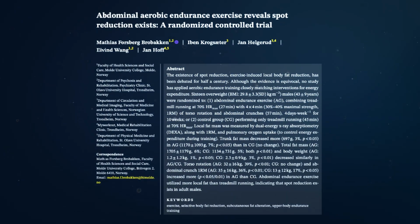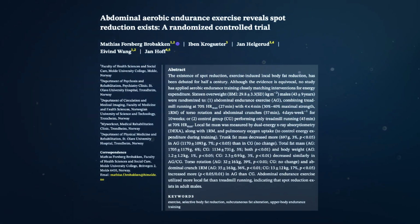And moving forward to a 2023 study, very recently published, titled Abdominal Aerobic Endurance Exercise Reveals Spot Reduction Exists, a randomized controlled trial. So, untrained, overweight males, 29 of them, around 43 years old, and they had two groups. An abdominal endurance exercise group did 27 minutes on the treadmill at 70% of their heart rate max, and then followed with four-minute intervals at 30 to 40% of their 1RM in both directions on a torso rotation machine. And then they essentially rested for 5 minutes and performed another four-minute interval on the abdominal crunch machine. When they were training one side, the other side was resting, and that's what they did.